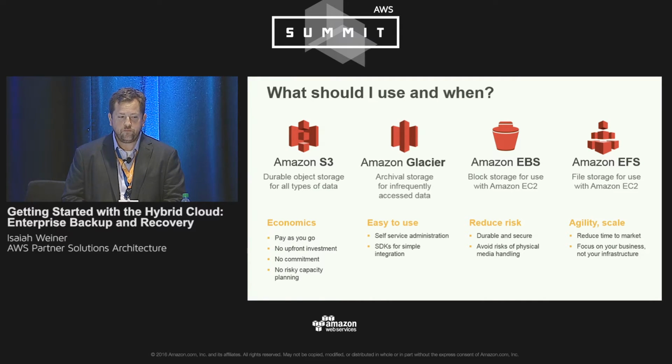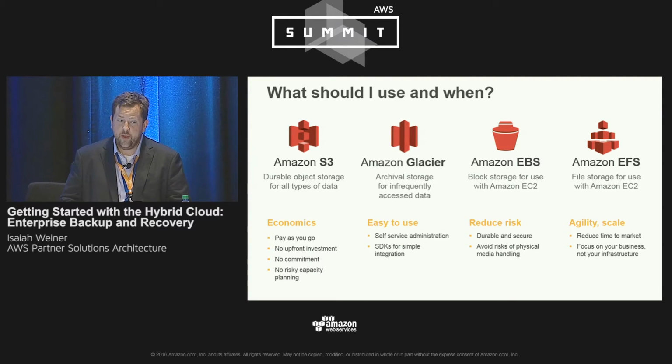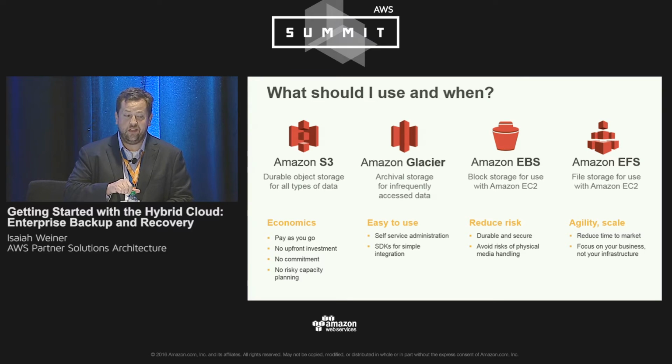Okay, so what's common to all of these services is that since they're all running on AWS, there's no need for you to put any upfront investment. There's no commitment. You only pay for what you use, and you don't have to perform any complex or risky capacity planning modeling. All of them were designed for very, very high levels of durability and availability, and they allow you to pretty quickly and easily provision as much capacity as you want or need without ever really worrying about running out of space or hitting bottlenecks.